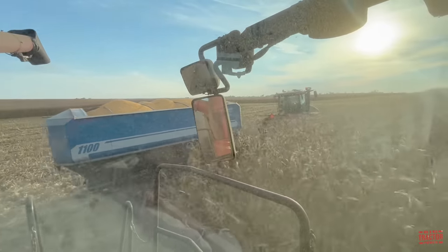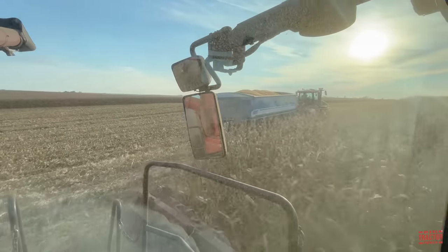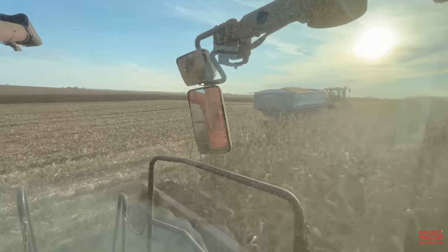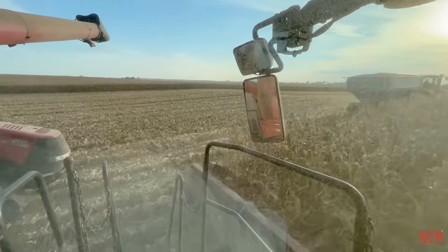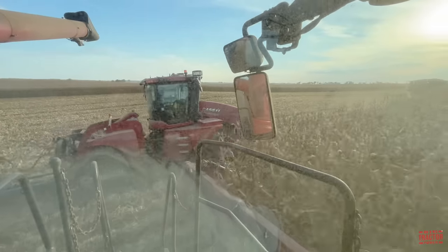So the 620 and the 1100 head out. And then the 580 and the 1050 pull right back in to finish off the combine.